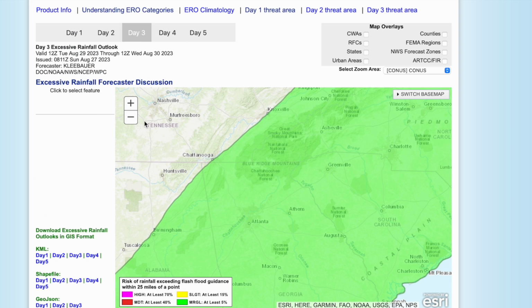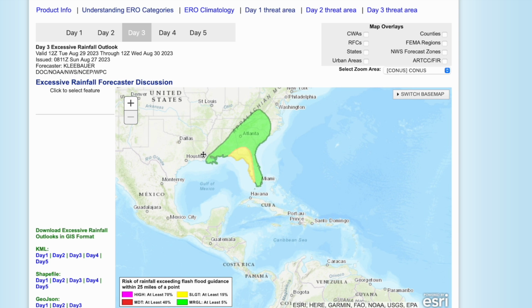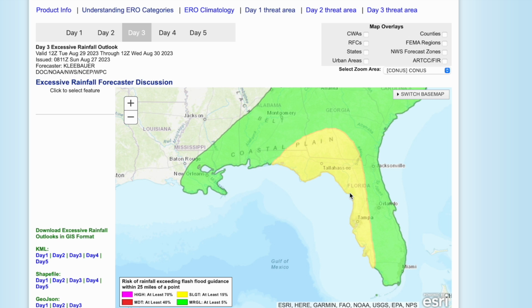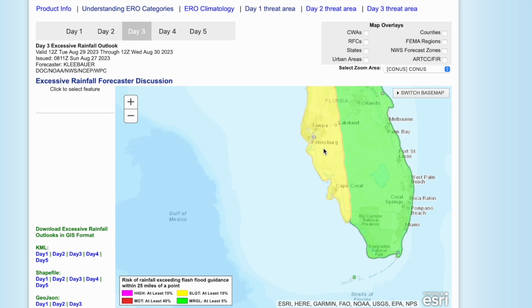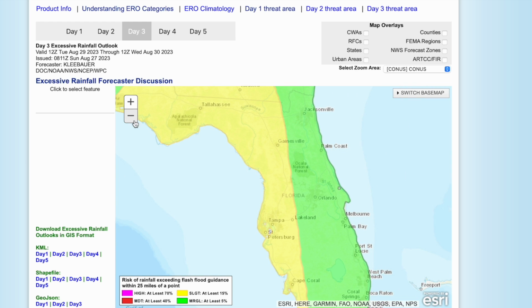Now, moving on to Tuesday, we have another slight risk of flash flooding, and this is because of our hurricane that's coming. This is going to bring some flash flooding, especially to Tampa and Tallahassee. It's a 15% risk of flash flooding on Tuesday if you're in those areas. This also includes Gainesville, St. Petersburg, Cape Coral, Valdosta, Albany, Dothan rather, and then that's about it for the slight risk.